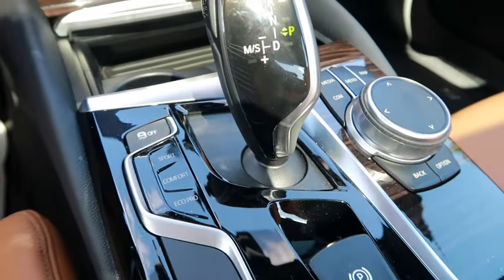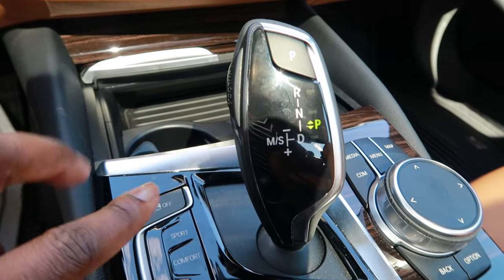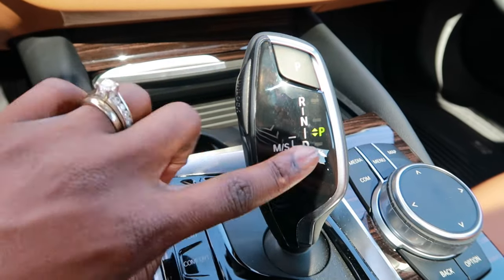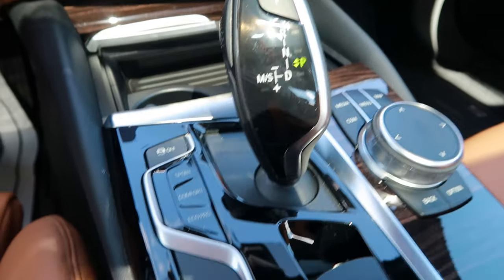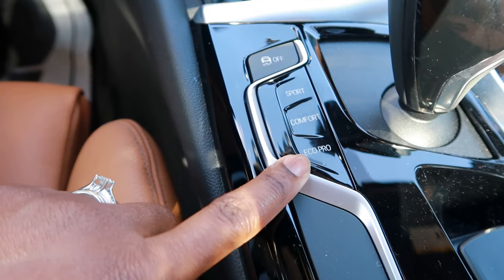Another thing that I noticed about this car, which I think is really cool, is that to put the car in park, all you have to do is push this button. It doesn't matter where you are in here. You could be in drive, you could be in reverse. If you want to park the car, just push the button. That is so cool. And then it has a couple different drive modes. So you could be in sport, comfort, or eco pro.